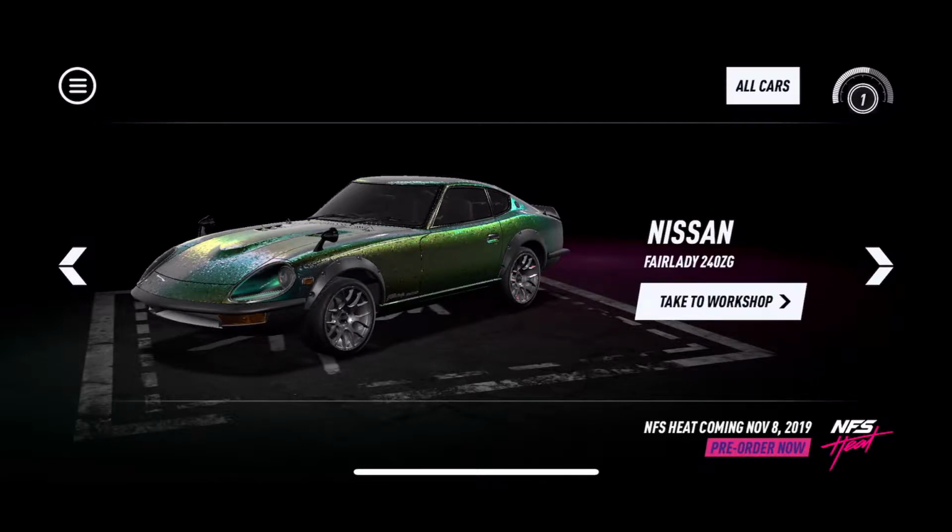And as you can see, there are cars from the game that are going to be in the game that's not even released yet. Need for Speed Heat for consoles and PC comes out, I believe, on November 8th. But through the app, we already have cars available that we can take a peek at and mess around with. So we can change the colors, we can change different visual parts and liveries, that kind of thing. I haven't messed with it a whole lot, but what you're seeing right here is the first saved car, this Nissan Fairlady, that I messed around with a little bit.